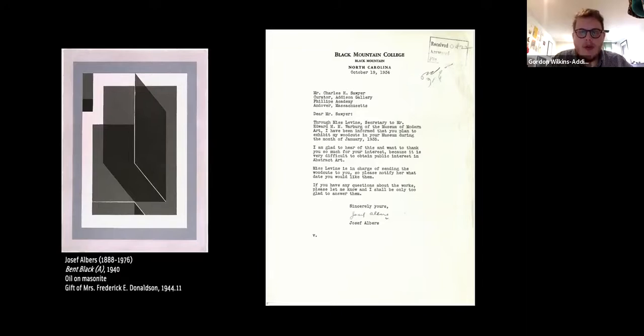And Albers expresses his appreciation in this letter, and he says, "I'm glad to hear of this. I want to thank you so much for your interest, because it is very difficult to obtain public interest in abstract art." So at a time when museums wouldn't touch abstraction, the Addison was eager to support it. The Addison was very supportive in general of expat immigrant artists from the 30s and 40s, those who were fleeing Hitler's regime in Europe. And I should have mentioned prior that we were actually the very first museum to give a full retrospective to Hans Hofmann, and the first museum to publish an abstract expressionist text when we published his really influential collection of essays, Search for the Real.